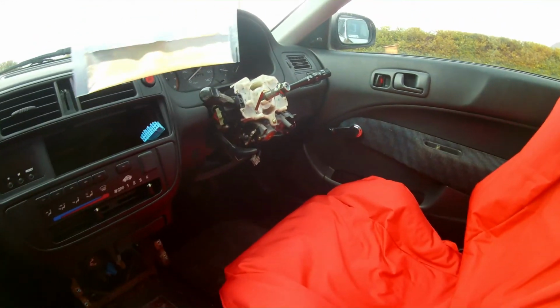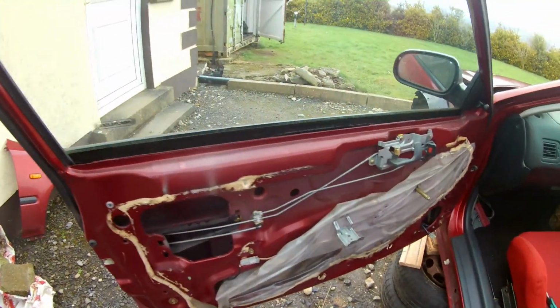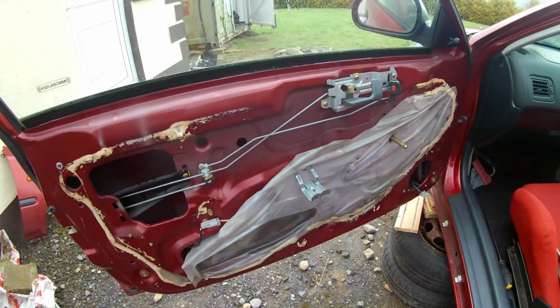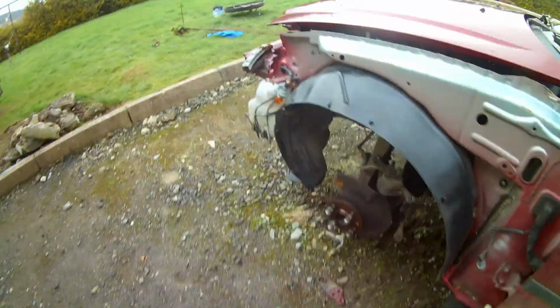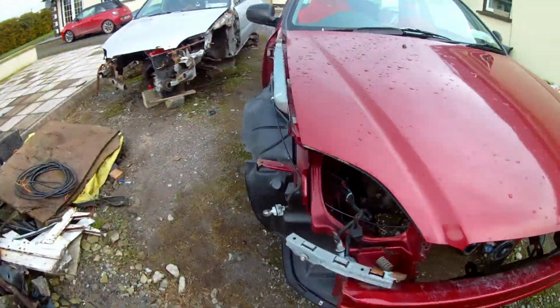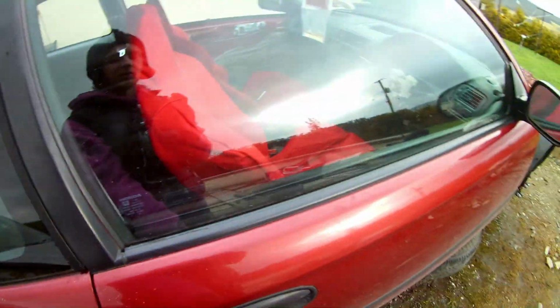I kept stock clocks. I'll come around the other side. I have the door card out. As you can see, the moisture trap has shrunk considerably over the years. So I'll just come around the other side. It's in pretty good condition for rust. Very little rust on it, which is quite uncommon here in Ireland.